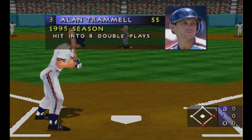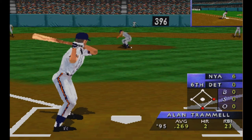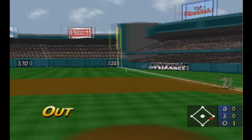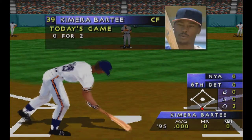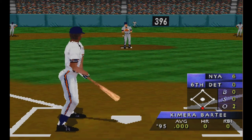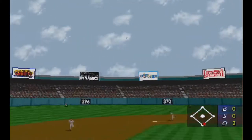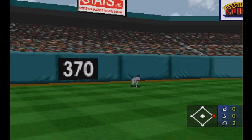Alan Trammell. A chopper to the left side. This should be a double play. See ya, pal. Grab some pie. Double play. Well, to left field. He's on the move. That's going to be extra bases.